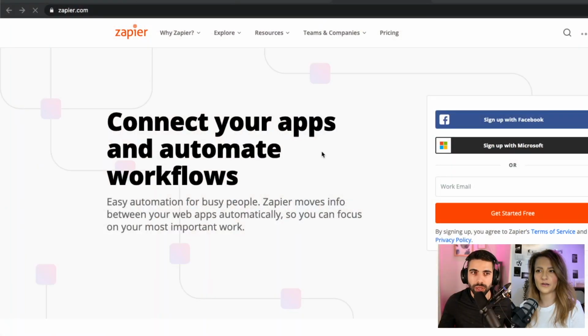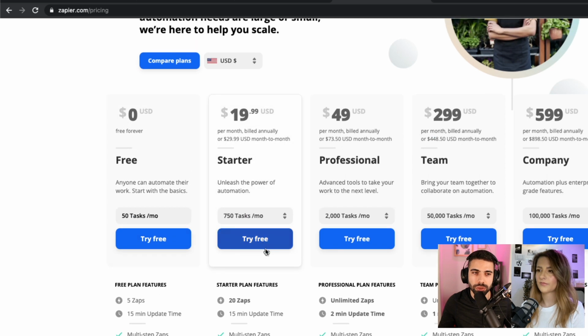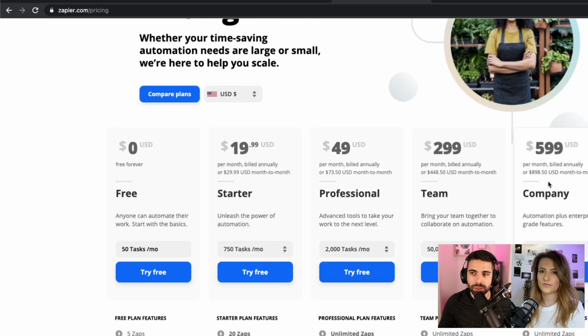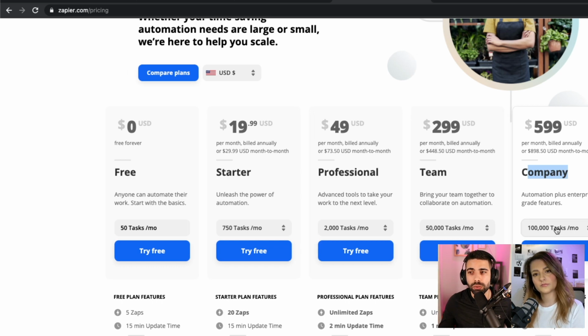I think so. Sounds familiar. So Zapier is just a service. It's an integration service, integrating different services together. It depends on how many automations you do. For example, this service takes $5.99 if you're a company and you have 100,000 tasks per month, and a task is counted every time you do something. So you would actually reach this limit quite fast.